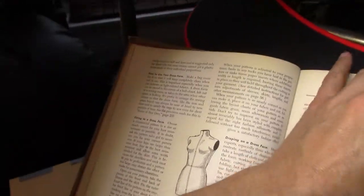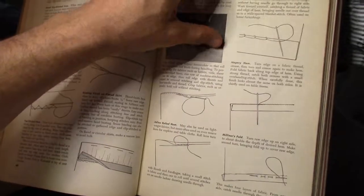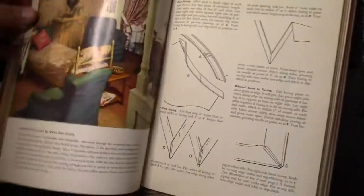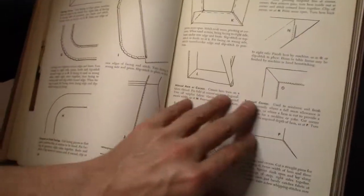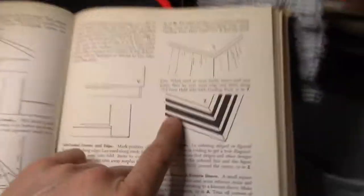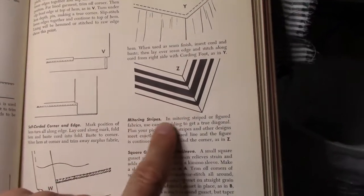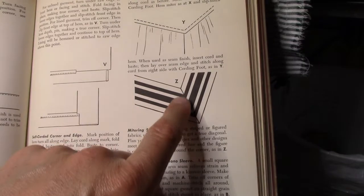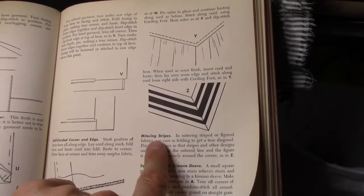Tells how to adjust your dress form if you need it. So you can take one a size smaller and then pad it out so it fits you. And then it starts getting into mitered corners, how to do it correctly. This one completely amazed me. Mitering stripes. So you got to actually line those up. Yes, I've done a few of those in my life, but that would be horrendous.